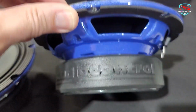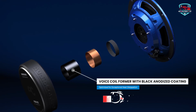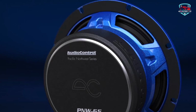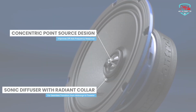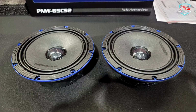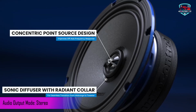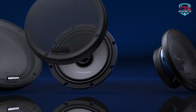Built for durability, these speakers feature a strong steel frame that resists vibrations and ensures long-lasting performance. The removable grille protects the speaker components while maintaining a sleek look in any vehicle interior. Included mounting hardware allows for easy installation, making them a great choice for those upgrading their car audio system. The 3 ohm impedance enhances efficiency, allowing these speakers to work seamlessly with most factory or aftermarket sound systems.